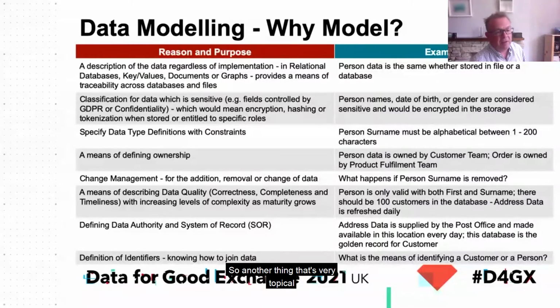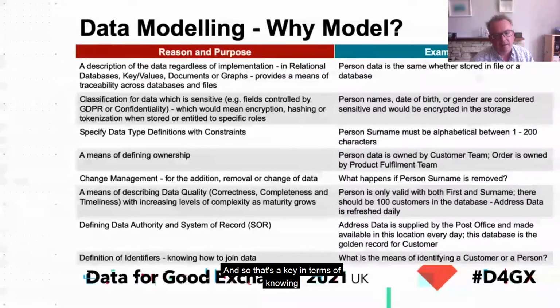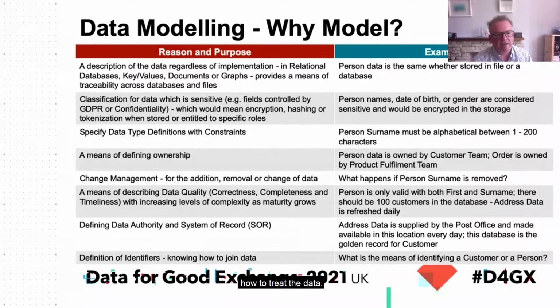So another thing that's very topical is classification of data. Typical classifications of data can be things like sensitivity, and that can be sensitivity in terms of personal information or sensitivity in terms of confidentiality. If we know which of the fields are going to carry this kind of classification, then we can take action. For example, we may encrypt it, we may obscure this information. So knowing in the specification of the model which of this data is under these conditions, we can treat it accordingly when we move it or store it. And so that's key in terms of knowing how to treat the data.